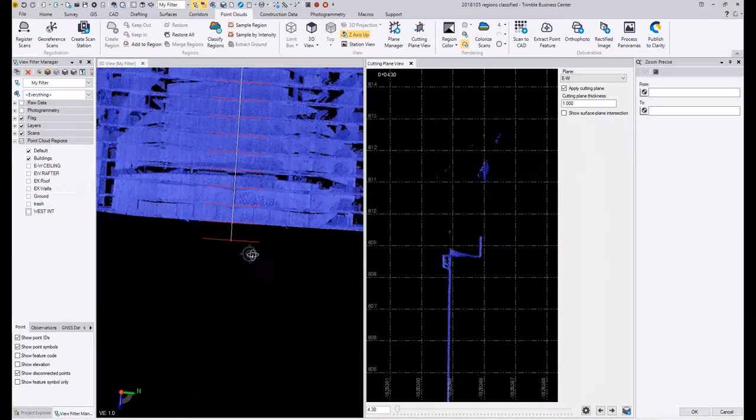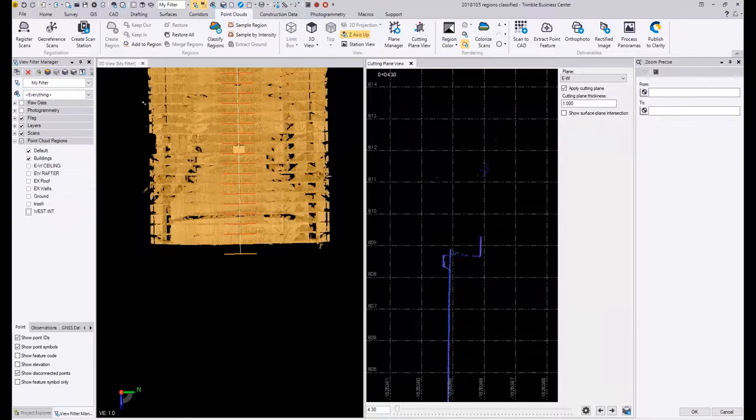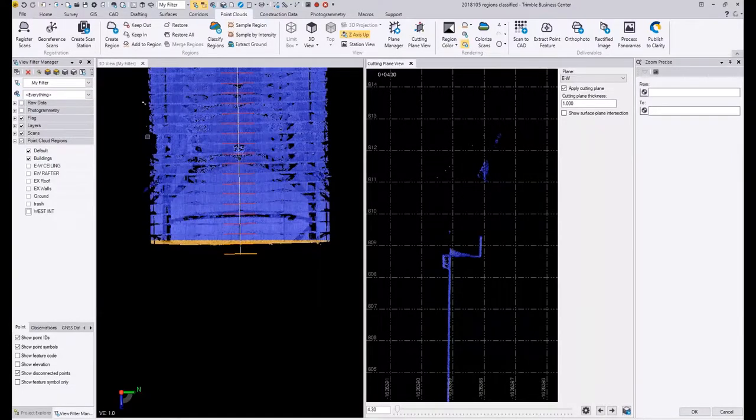Again, let's go over here and we're just going to make that east. So let's just go back to rectangle. So I'm going to pick once. Hey, Ben, in the cutting plane view, can you create line strings and create points? I believe you can create points. I think lines I have not tried yet.